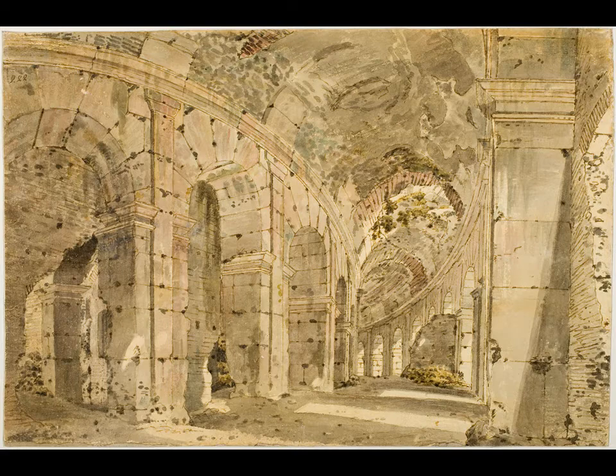One, the old masters. He's very hard-working, as we've heard. He spends a lot of time copying, visiting galleries, visiting churches, seeing those very famous artists that he's heard all about. Two, he discovers what he calls the amazing and stupendous remains of antiquity, so sculpture and architecture. And here he's getting to know one of the most wonderful pieces of architecture in Rome, the Colosseum.